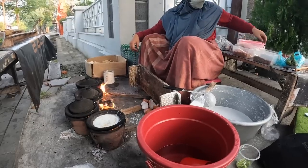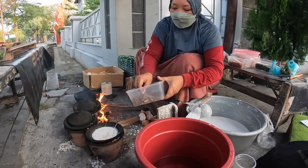I had to ask because the batter looks a little different too. It didn't look quite like rice flour. It didn't look like it was all wheat flour either. So they're using a little bit of a triple combination. We're gonna have tapioca, rice, and just like a wheat flour to make that batter. All right, so she just added the egg, stirred it in.